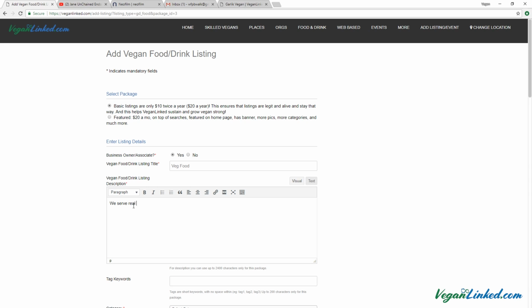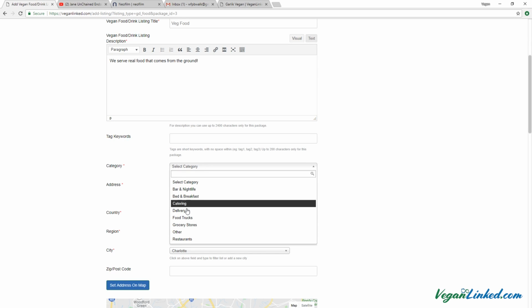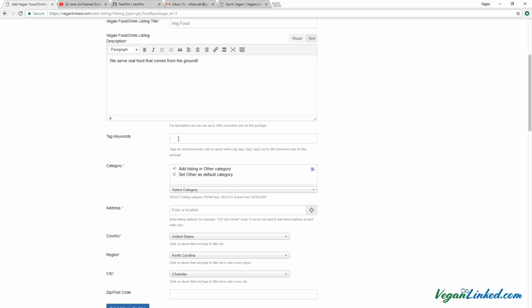Fields with a red asterisk are required, so be sure to give us a good description explaining your business. I'm just going to put something quick in here for the sake of this demonstration. Tags are optional. If when selecting a category, you don't see one that really fits you, pick other. Then you can use the tags field to qualify the type of category you prefer to be listed as.